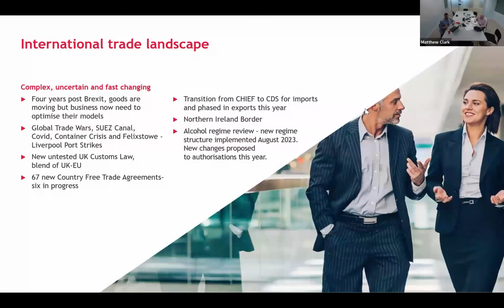Thanks. So just a quick reminder for everyone, the thing with international trade is the landscape moves really quickly and it's very uncertain and it's fast changing. We're 4 years post-Brexit, but you see all the disruption events that happen over the world in recent years. The global trade wars, we've just had Biden put additional tariffs and additional customs duties against Chinese imports of EV vehicles and batteries. You've got the Suez Canal, COVID, the container crisis that we had. It just shows that it's a very fast-changing, disruption-led environment.